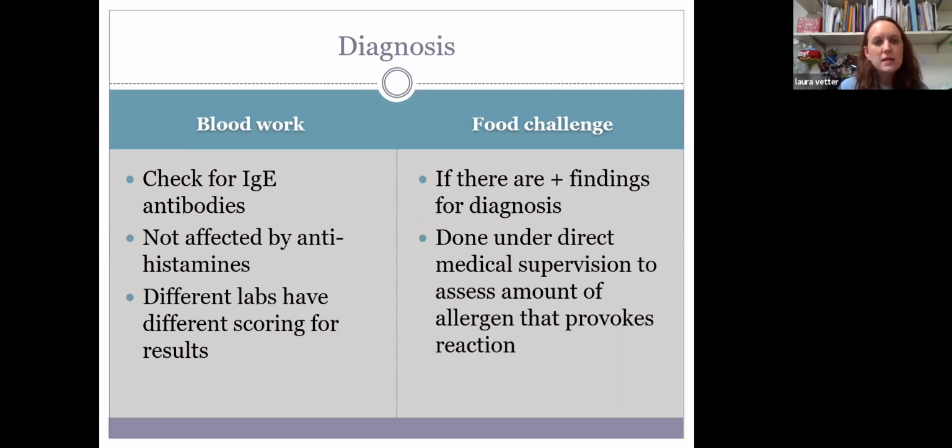And this is my caution, is that different labs use different scoring for the results. If someone comes to me with a known allergen to eggs and they get their blood work done, many times they will come to me and say, okay, now I'm avoiding a lot of foods because of my blood work.